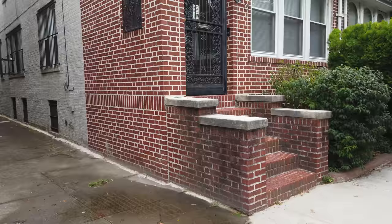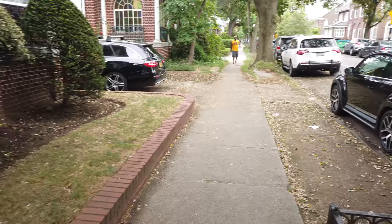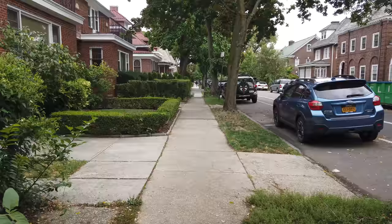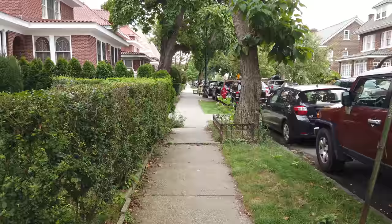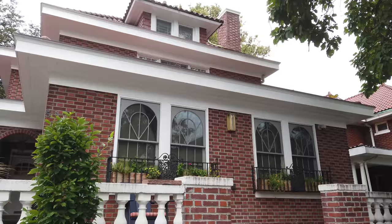a lot of brick homes here with driveways, although some of these driveways are a little bit tight. Take a look at this one. The clearance on this isn't really too wide. I love nice little residential blocks like this. Three stories in that home.